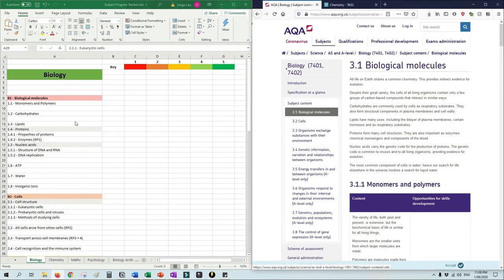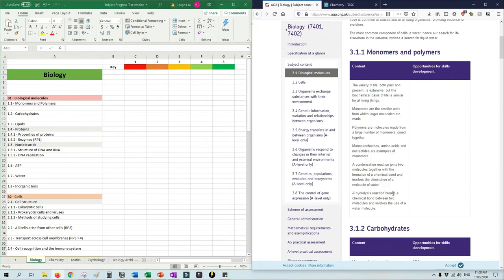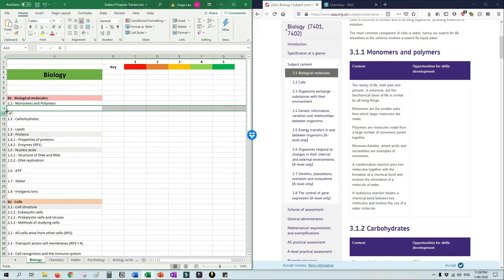So what would happen is that she's already got the key here as well. Every time your teacher has finished covering the topics, I would strongly recommend you come in here, not look at any of these notes, because sometimes the syllabus itself gives you some notes. Monomers are the smaller units from which larger molecules are made. So remember from what your teacher has taught, maybe you have made a few notes and also a few questions as well. I'm going to go through this a little bit later. So you can already start to write a few questions in here.